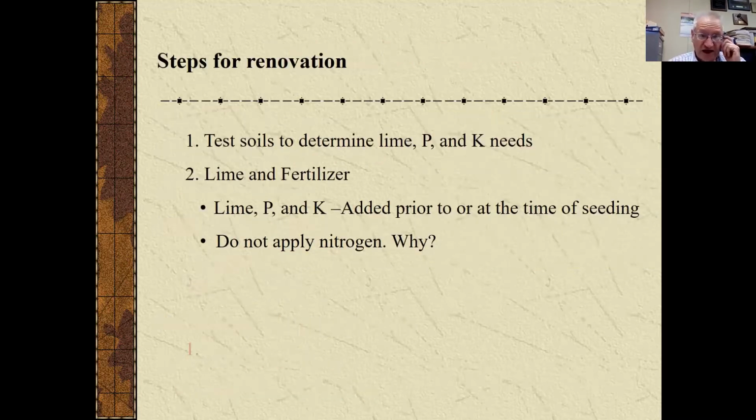So these steps, again, soil test, generally we're looking at the major nutrients. If pH is low, depending on what we want to establish, we might need to think about liming to bring that back up. Phosphorus can be a deficient nutrient in the soil. Some of our soils indeed need some K or potash, depending on what part of the state you're in. But the lime, P and K can be added prior to or at the time of seeding. Most of the time, we don't recommend applying too much nitrogen. The reason is, even though we know we can get plant response to nitrogen, many times that stimulates some less desirable species that might still be there if you haven't taken them out of the system.